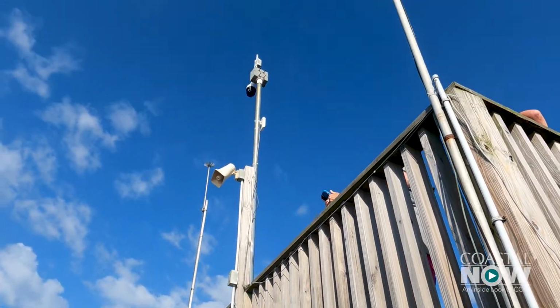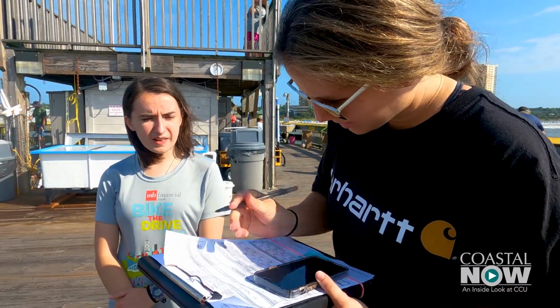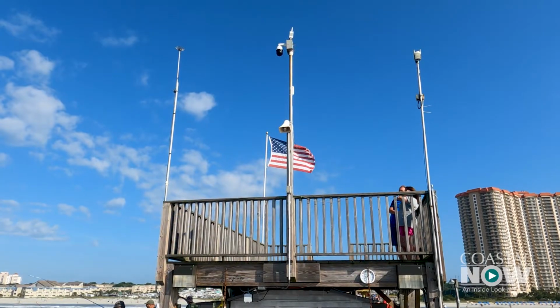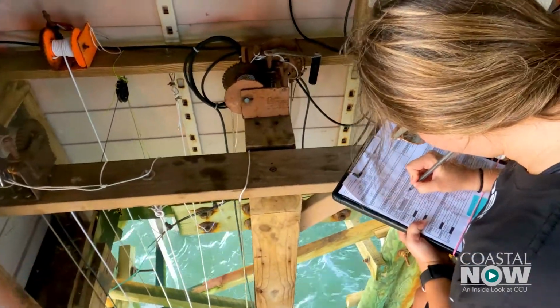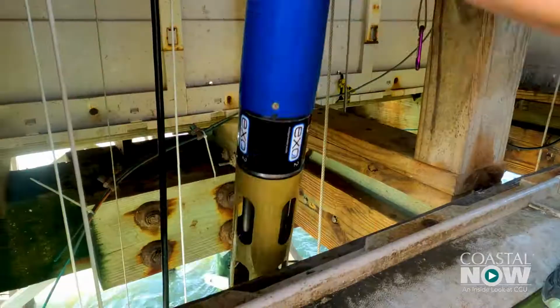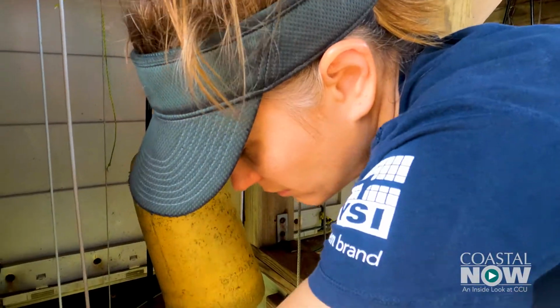Climate change has the potential to make the situation worse. With water levels rising and temperatures increasing, it's easier to develop these hypoxia conditions. This is my first summer here actually doing this project, so it's going to be very interesting for me to see just how low the oxygen does get.